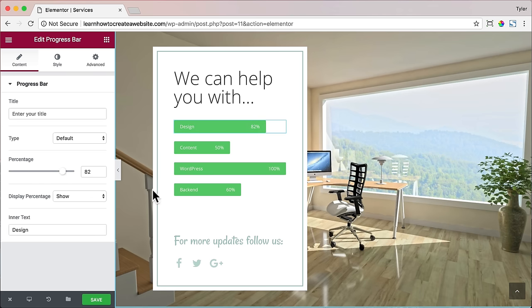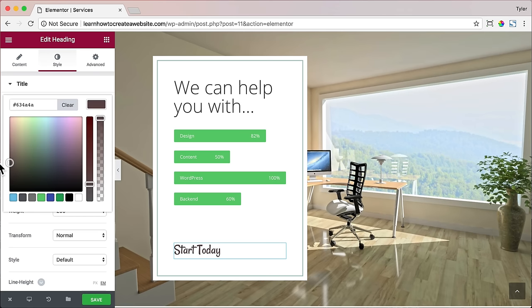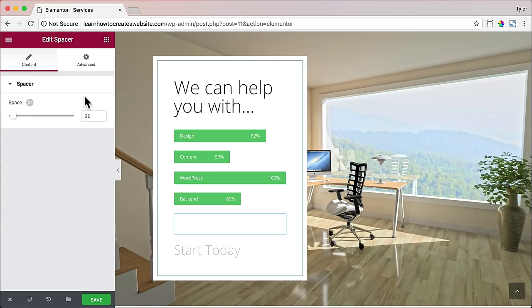Then we'll take the social media links and exit out of there. And for more updates, follow us. We're just going to say start today. It's going to be a little call to action. And go to style and change the font color to black or blackish. And then for font family, I want to do Open Sans again. And for the space, I'm just going to put in less space and adjust it there.